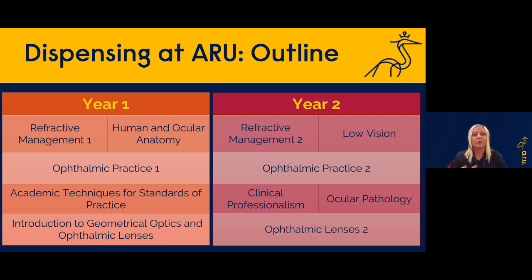So throughout the first year, we're going to encourage a lot of self-reflection, a lot of thoughts about personal development, and we're going to help students learn how to write a personal development plan, which, when you register with the GOC, is the first thing they ask you to do once every 3 years. So we should be equipping the students with the skills to be able to write those straight away.